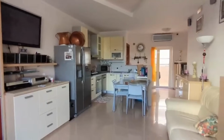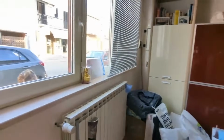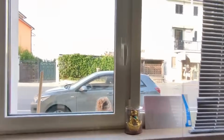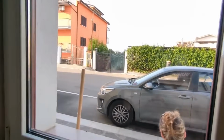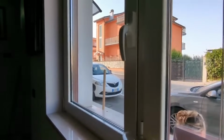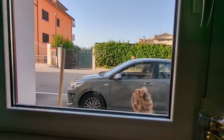In this area we have kitchen, dining and living. It's on the ground floor and there is a huge window here that looks onto the street. By the way, parking in this house is just on the street, but in this area of town it is very easy to find because you are away from the historical center. So the houses are a little bit farther apart and the road is wider.